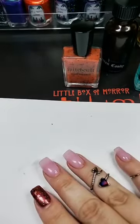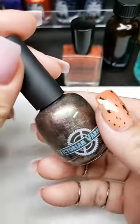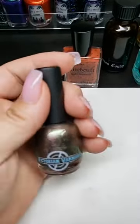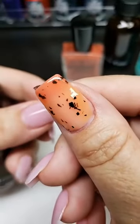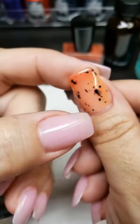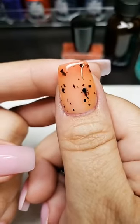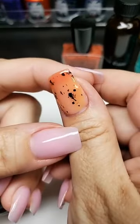Next up. What's wrong? Did I miss something? The little glitters make it look like there's a little scorpion on your thumb. Does it? Where? Like right there? You know what, this is totally giving me Fred Flintstone vibes. Me too. I love it. Me too.